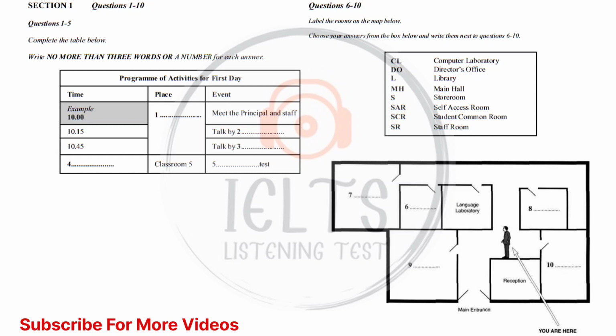Listen carefully to the first part of the conversation and answer questions 1 to 5.